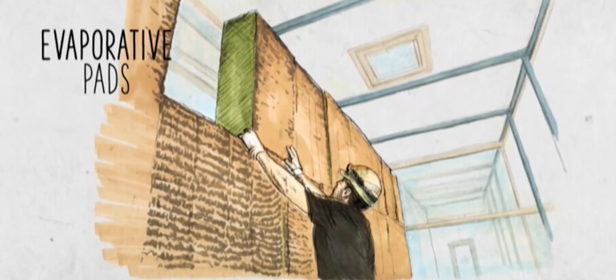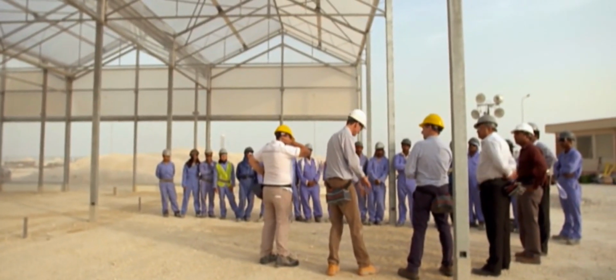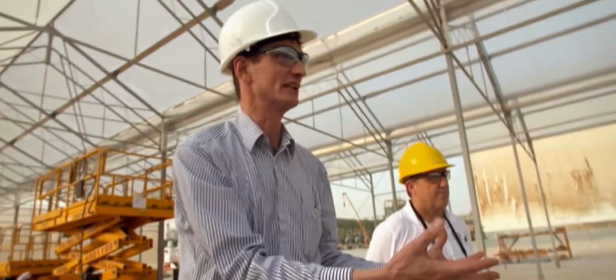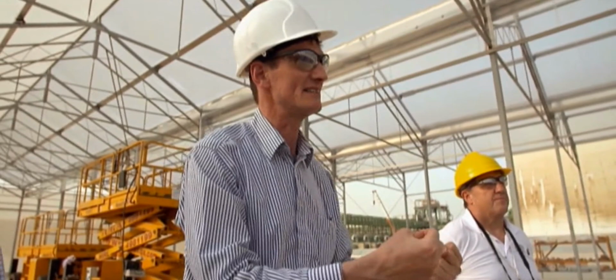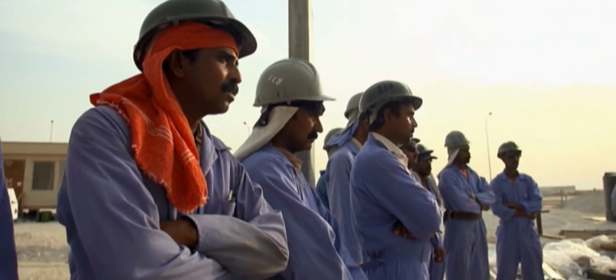We'll have pads, big vertical pads of cardboard with seawater running down it, and the air passes through the cardboard and makes it cool inside the greenhouse, so that the plants, which like the sun but don't like the heat, will be cooled and will grow very well.